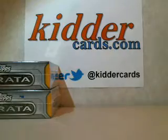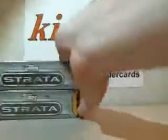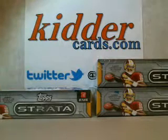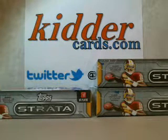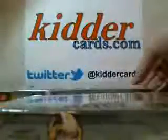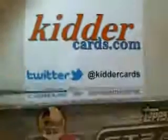All right, guys, 3 boxes left in this case. One on the left, two on the right. Top right. Well, let me stop here.